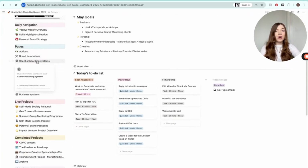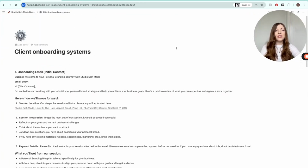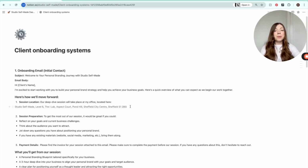Then I have my client onboarding system, again, a new one that I've added to my Notion this year, and something that I'm still building on at the moment.